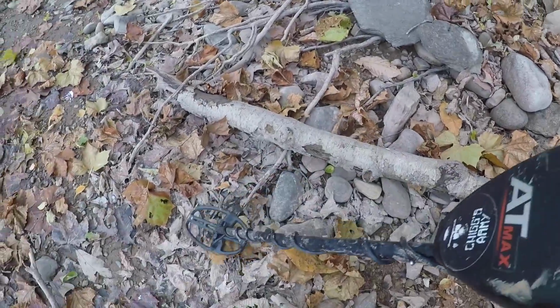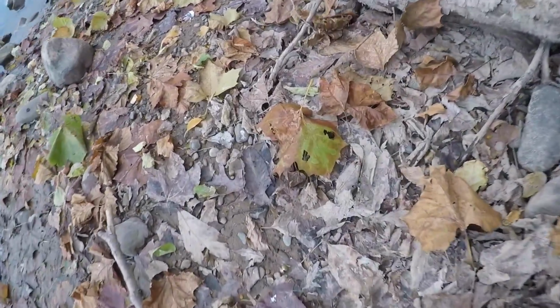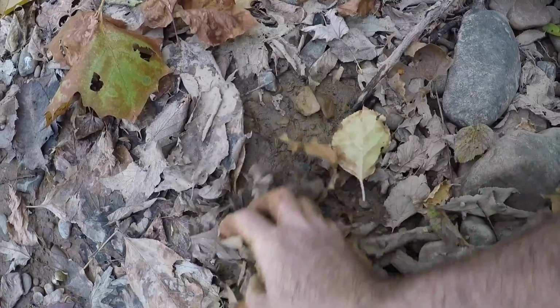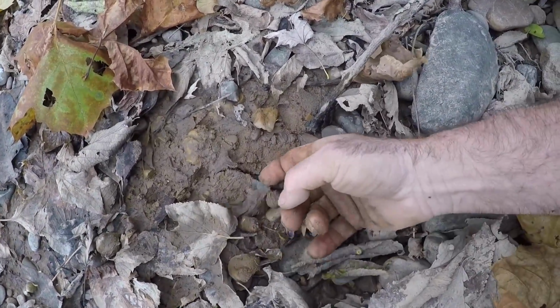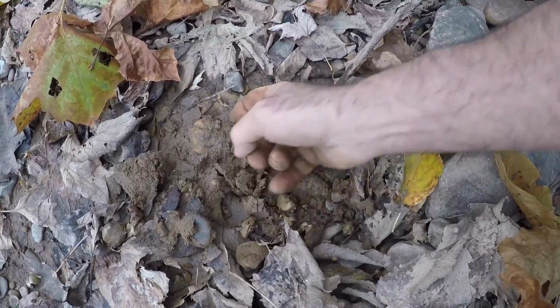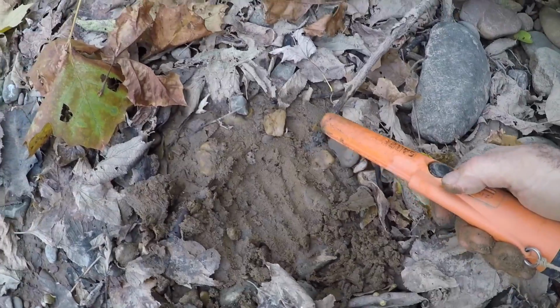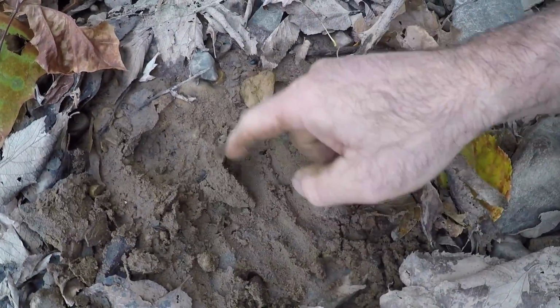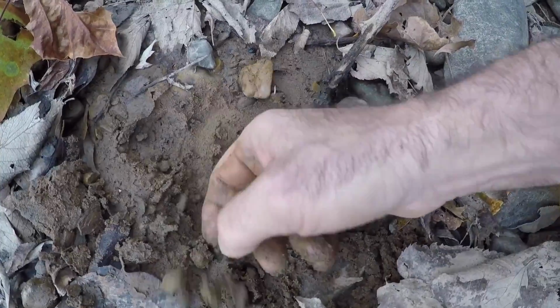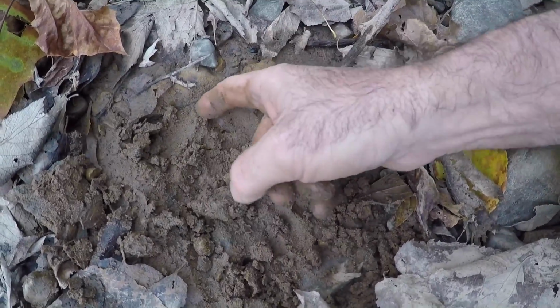There's another good signal right below it. So let's see what this is. The reason everything's so shallow is because of this hard pan here, and it can't get down very deep at all. It just hits this little clay layer. That's the kind of area I like to search. So that's why everything's really shallow. All right, so it should be right in front of this rock here. It's not gonna be very deep. I suspect it's gonna be a bullet because that's all we're finding now.